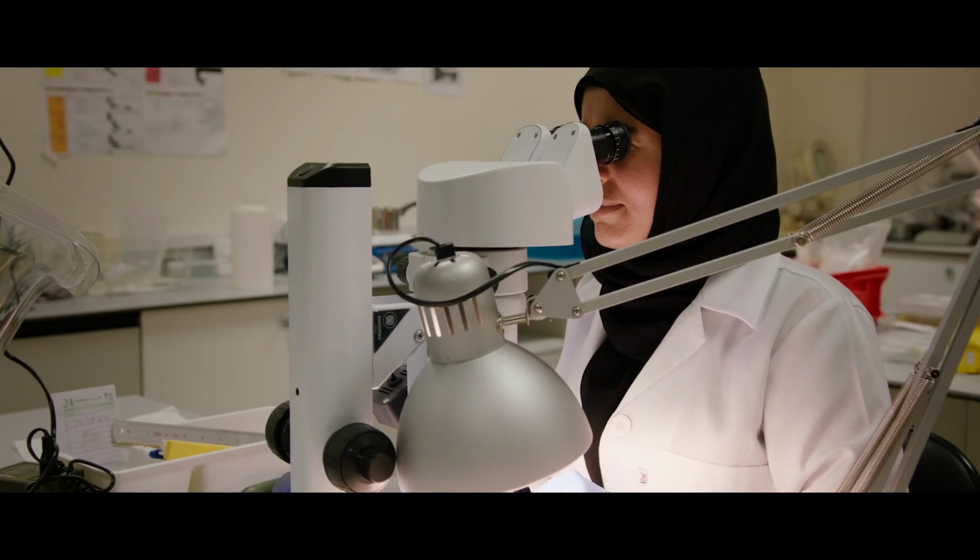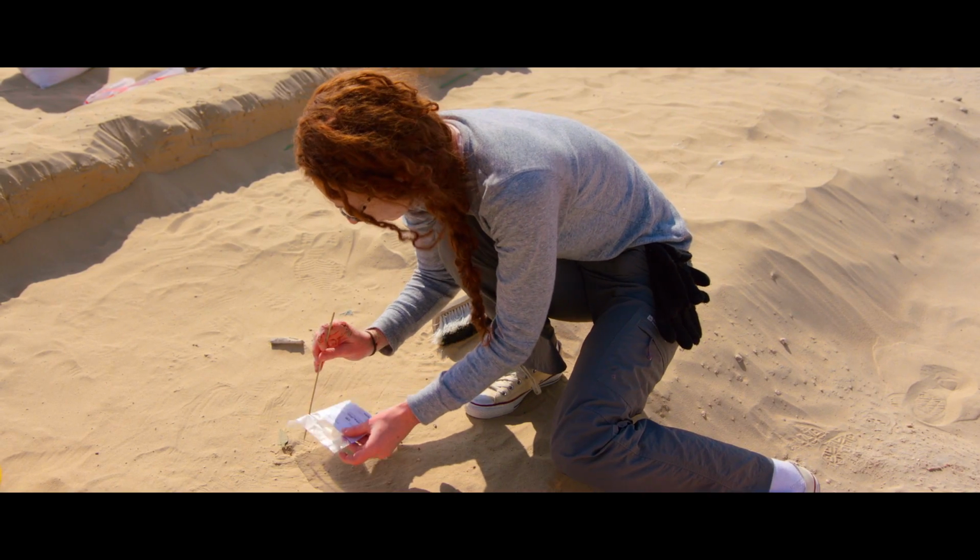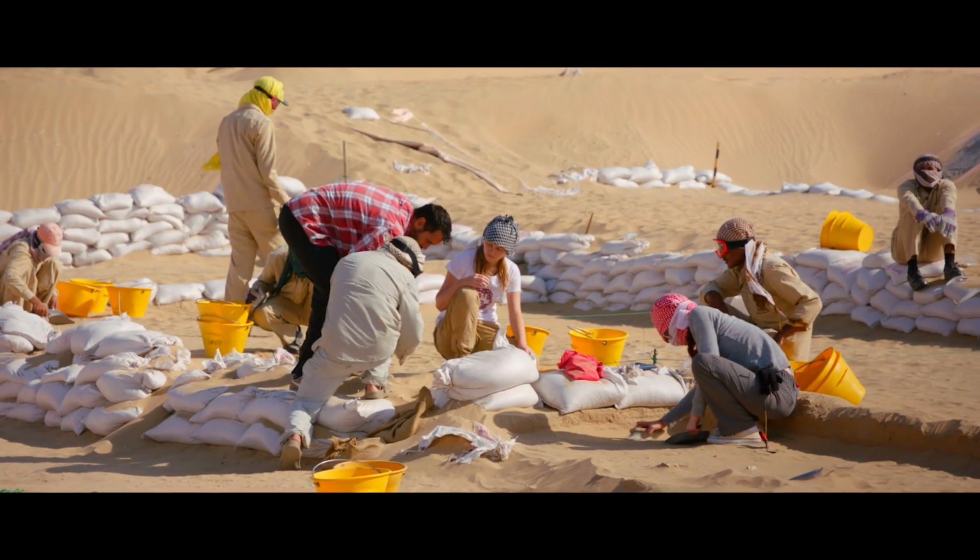Changing our view of the past and inspiring the future. You're touching thousands of years of history. You know, without these objects, our history pages would be blank.